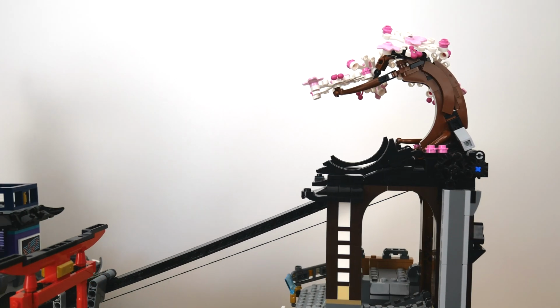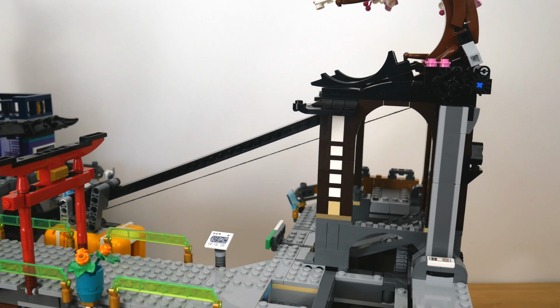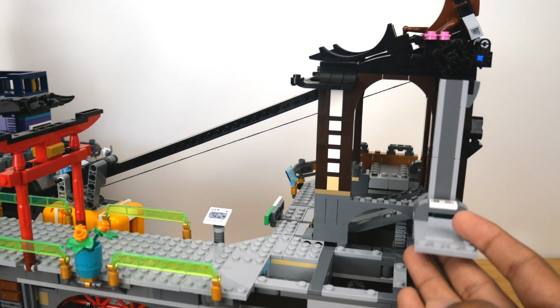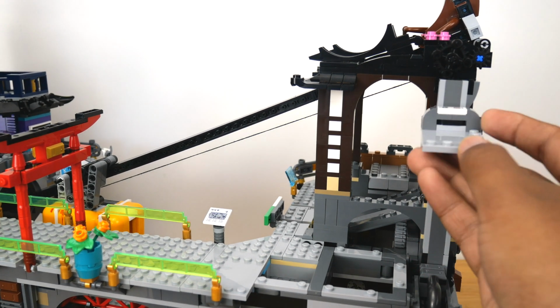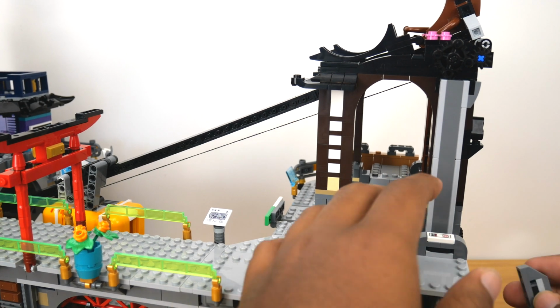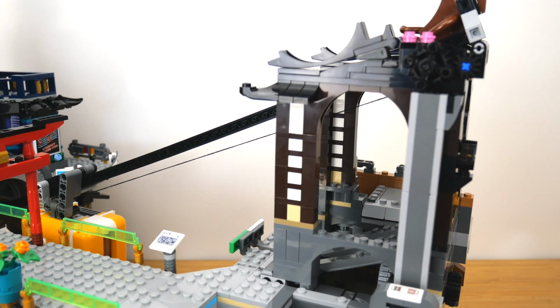And then here's where the cable car comes in. I do like the tree on top, but I'm going to go ahead and cut it out of the shot. You do have this little elevator to access the different sections of Borg Tower, which is nice, but I kind of wish that there was a handle or something so that you can move it up and down more easily. I don't know where that piece goes.